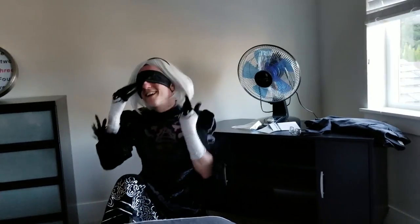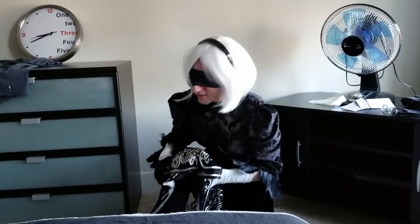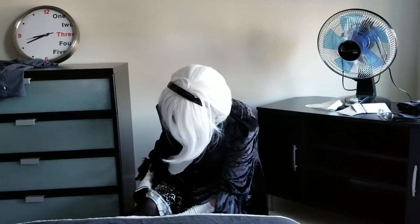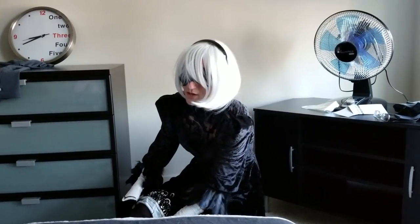God. Maybe the wig being on last might have been a good idea. If you're a girl that has hair in your face constantly, bravo. I don't know how you do it. I used to have hair in my face constantly, but not to this extent.